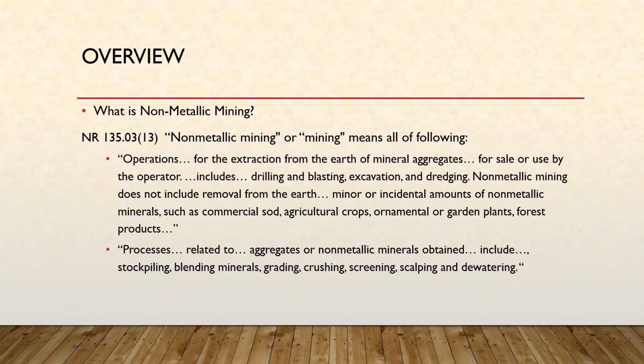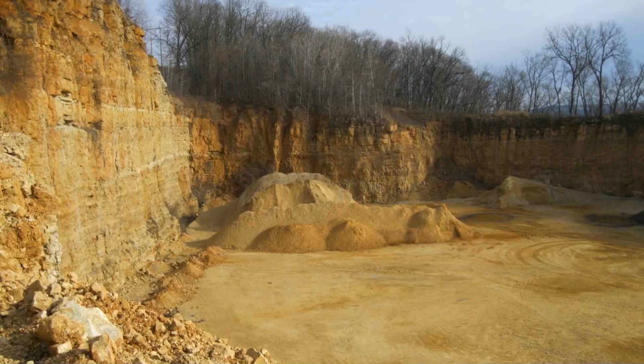So what does that look like? Well, I think this is probably the main picture everybody has in their mind when they think of a non-metallic mine. This is a limestone quarry, nice high wall face that had been recently excavated. And you can see that they have probably brought in equipment to crush that limestone material to create the various grades of sand and gravel pit piles that you see in the pit there.